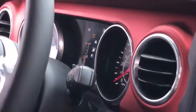We're gonna crawl up to the guides here, but then I'm gonna lock the rear locker, and I'll explain why we're gonna do that in a sec. Okay. Great.